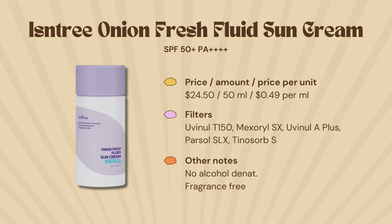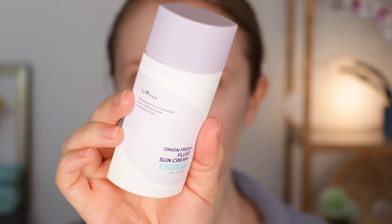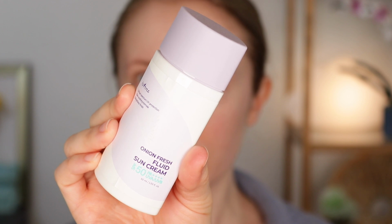This is another one of their newer ones, and it's the Onion Fresh Fluid Sun Cream. This one has SPF 50 plus PA 4 pluses, and of all the Isntree sunscreens I've tried, this is the only one that contains only new generation chemical filters. So that's probably why I like it so much. I don't know why it took them so long to get on that bandwagon, but now that they have, I'm very happy because this is amazing. It is what I'm wearing under my makeup right now as well. This is so nice. Both Nathan and I agreed.